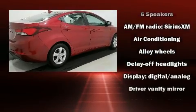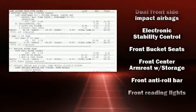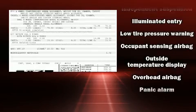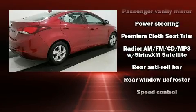Hyundai also prioritized safety and security by including traction control, brake assist, a security system, and four-wheel disc brakes with ABS. A Carfax history report provides you peace of mind by detailing information related to past owners and service records.